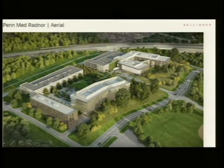In the future, the rest of this site will be developed with an office building and a hotel, but that is still to come. So today we're talking about the medical office building, as I said, in the upper right-hand corner for Penn Medicine, and its garage directly behind it.